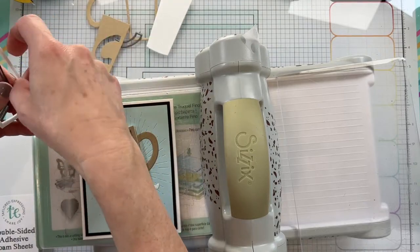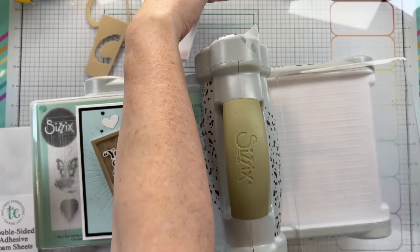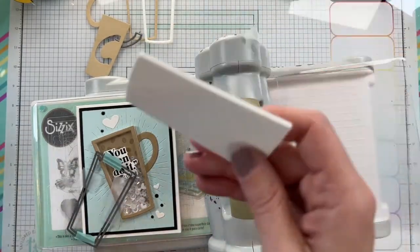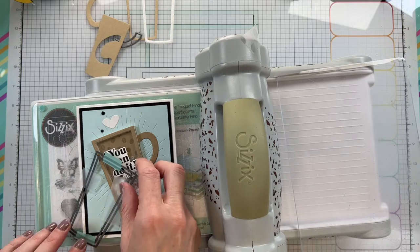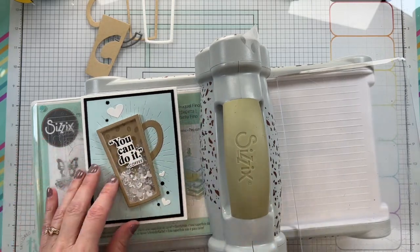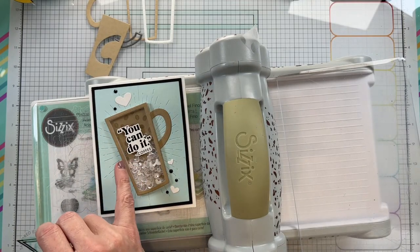Making sure I'm not missing anything. We won't need the center part of that foam, but I always put it back in my packaging because I can use it for something. I'll find some use for it, even if I just cut it up for foam, like foam to lift things.